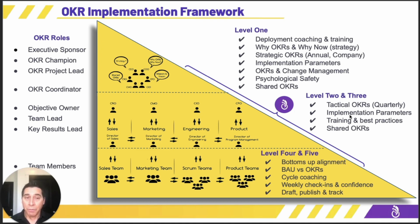We're also looking at the implementation parameters from the perspective of what are the roles there, right? How is my role within the OKR program changing? Am I becoming an objective owner? Am I a team lead, a key results lead, right? So on and so forth. So we start to have those conversations as well. And there too, we're creating shared OKRs, okay? So we're creating shared OKRs across product and engineering, marketing, and so on and so forth, right? So that's what's occurring at level 2 and 3.